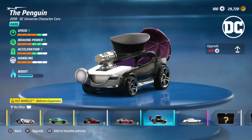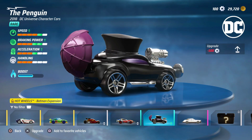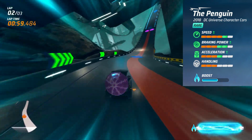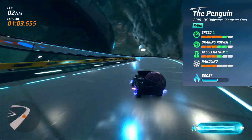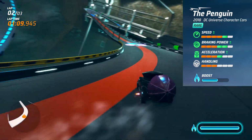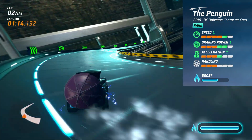Now finally, we have the Penguin. Surprisingly, its stats are not that bad for a bulky vehicle, with top-notch speed and braking power and an okay-ish acceleration. This one can potentially be the people's favorite, mainly backed up by the design of it as well. It has a turret gun in front, which is very penguinish. Again, the downside of it however is the boost meter, but otherwise a very solid contender as well.